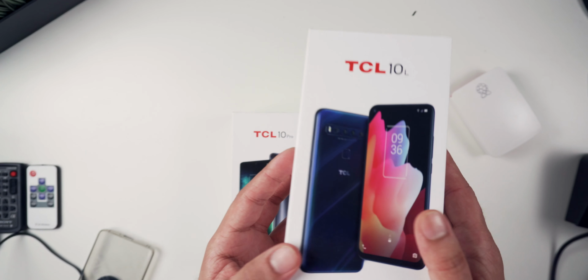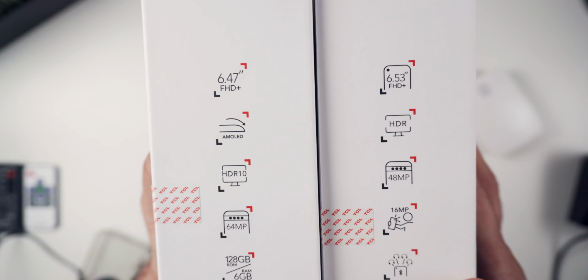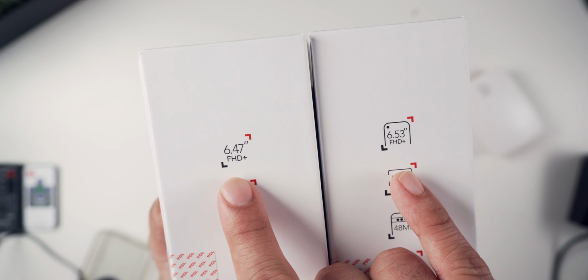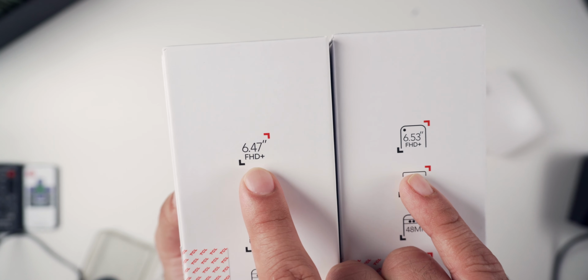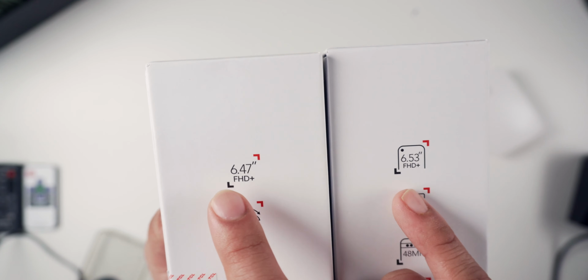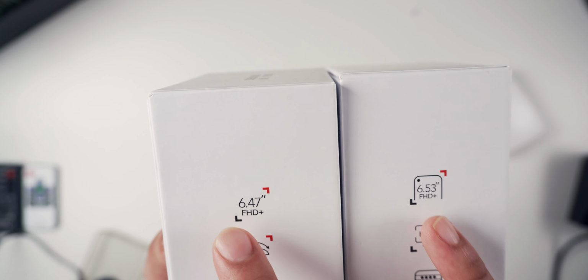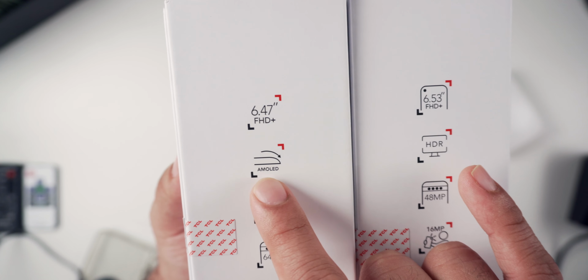So this is the phone right here. There's a little picture of it, and then over here we got some of the specs. Let's go ahead and start by comparing them with the big old brother, TCL 10 Pro. So here you can see on the TCL 10 Pro, you got a 6.47 inch full HD display. This one you have a 6.53 inch. So basically it's the same size. This one has curved edges, this one does not. And you can see right here the curved edges that they emphasize here.